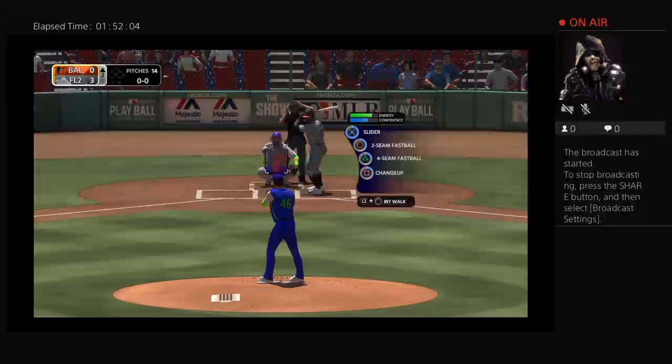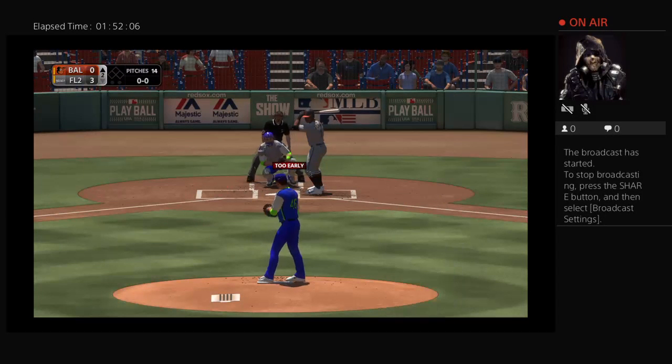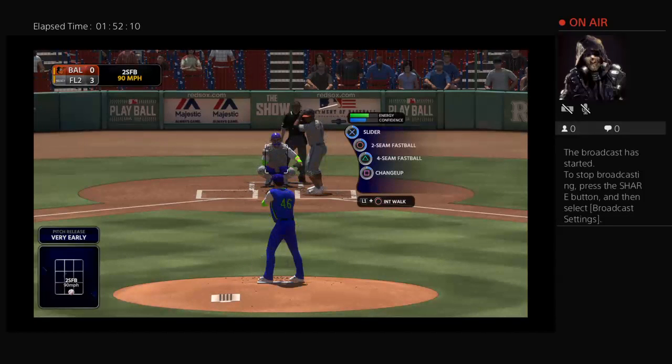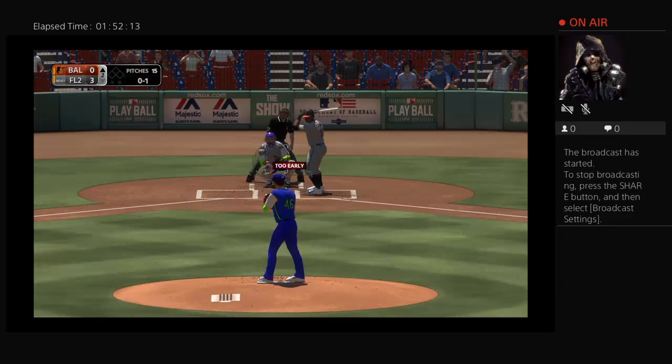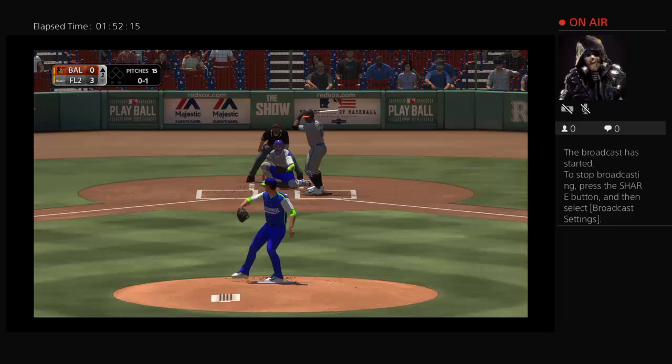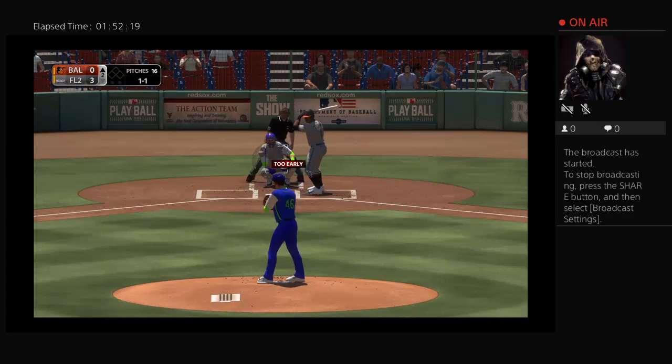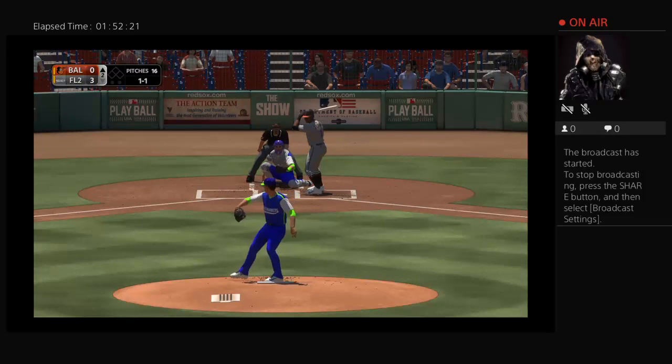So now the Oriole cleanup hitter, Tim Beckham, will get us started in the top of the second. There's a strike at the knees, 0-1. Love jumping out to an early 3-0 lead, but this game is far from over. A lot of innings left to be played. He's going to have to continue to execute out on that mound.